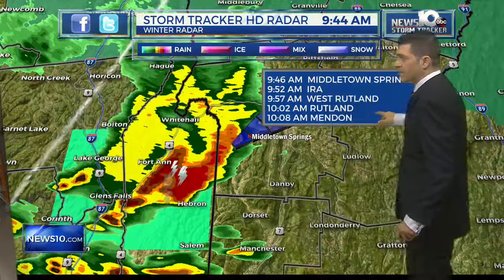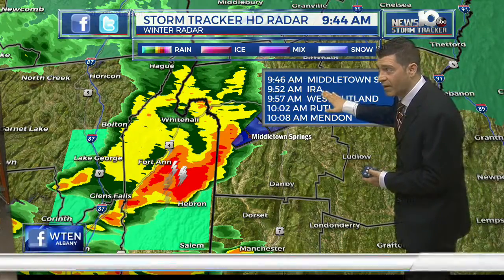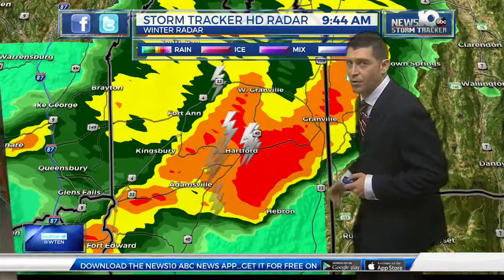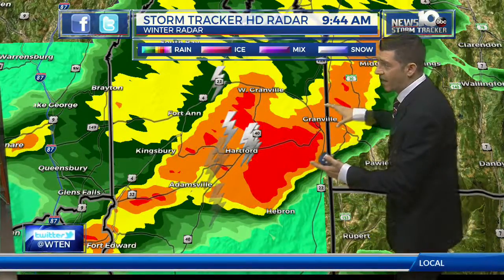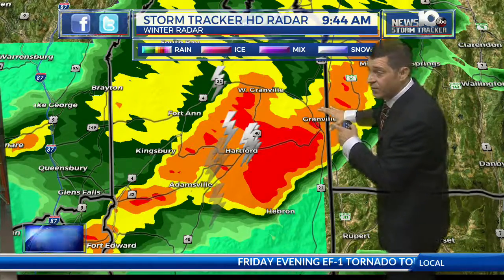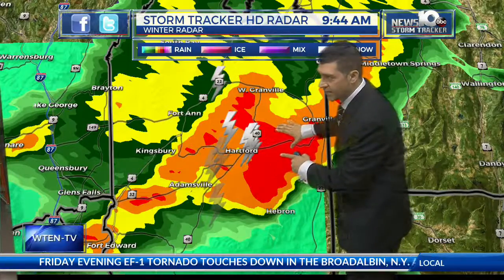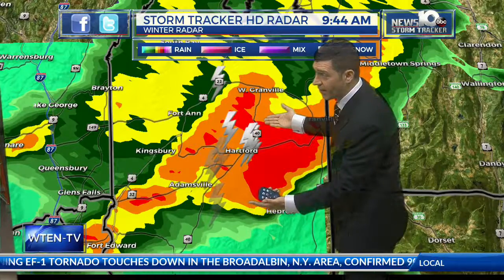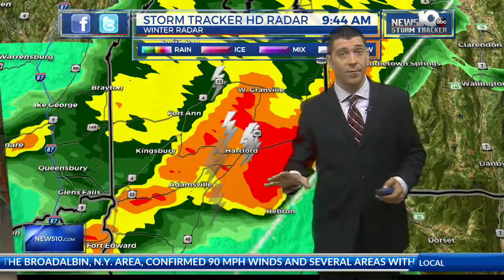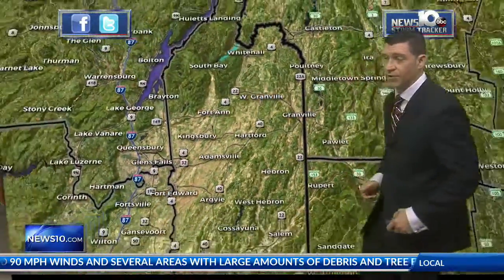And again, next on the list, Middletown Springs, West Rutland, Rutland around 10 in the morning, Mendon, Vermont shortly after 10. Here's a closer look now at who's getting the heaviest rain. Granville, it is coming down in buckets, and it looks like it's about to get even heavier for you. Hartford is starting to move out from under the heaviest rain. Still a lot of lightning, though, in that area. Got to be careful with that. So it's still a storm you would not want to be caught out in the open in. If this storm is headed in your direction, take shelter.